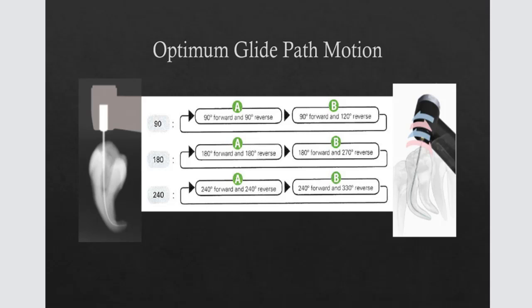The optimum glide path can accommodate files that are smaller than a size 20. I use PathFiles, which is a Dentsply product. You can use Mani files. You can use Scout files. Basically, any of these files that are a .02 taper file from a size 10 to a size 20 work really well in this mode. So the motor reproduces the watch winding and balanced force motion.